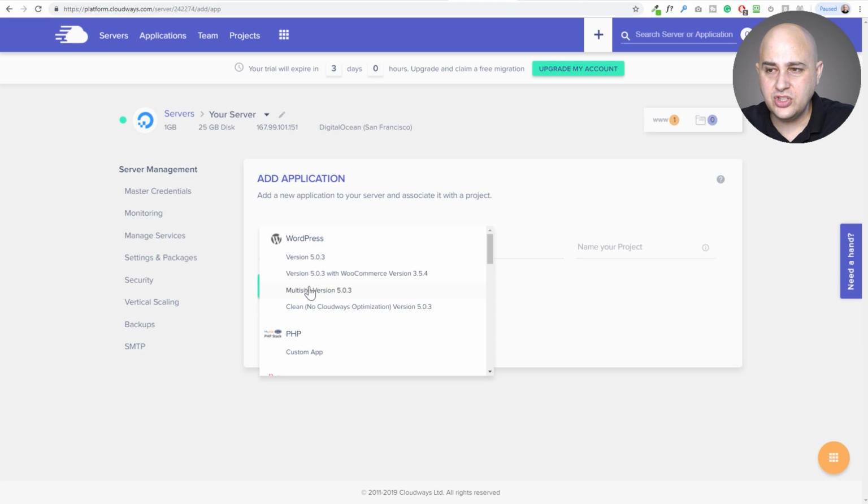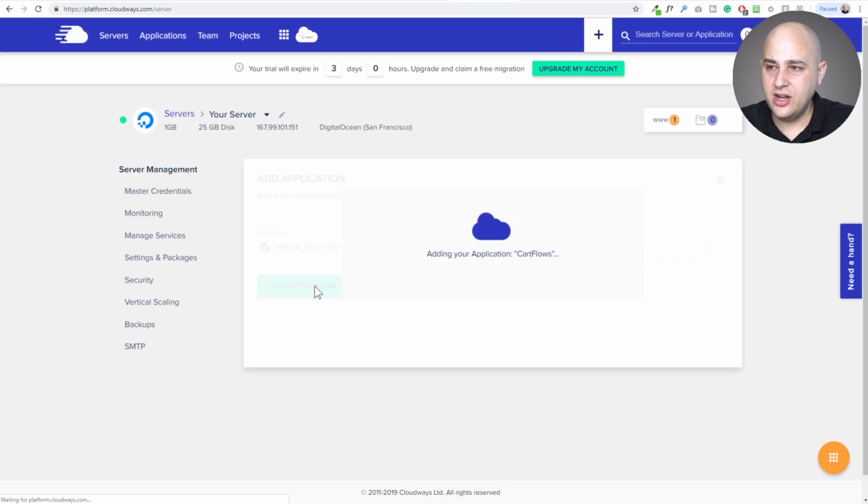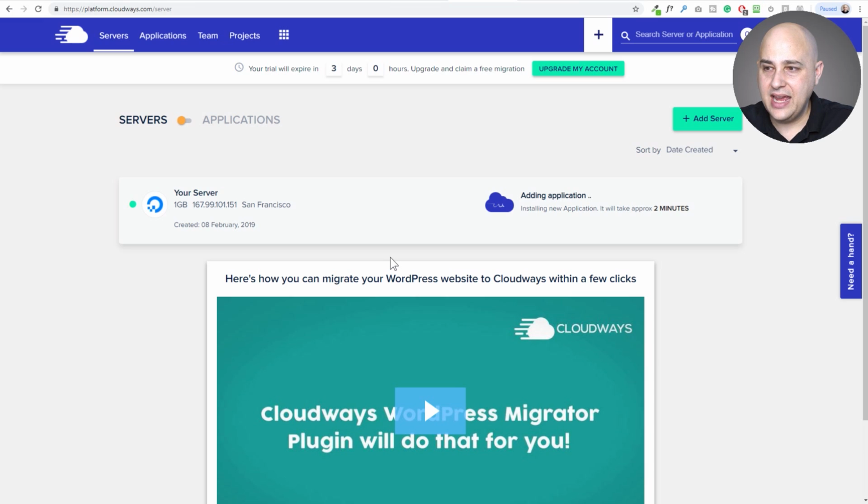So what I'll do, just so you can see what it's like, I'll install version 5.0.3, this WooCommerce one right here. Then I'm going to give it a name, and this is where you could put it in projects to organize your apps if you want. So I named it Cart Flows. I'll click on Add Application, and you see right here it says adding application. It usually takes about a minute or so for it to add an application.